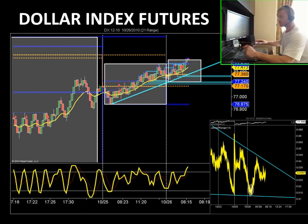Let's take a look at that dollar, though. Here's my dollar. Now, a little bit of conflicting signals here in the dollar. What do we see here? Well, here's my trading range.